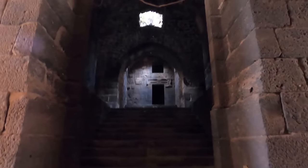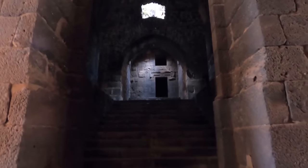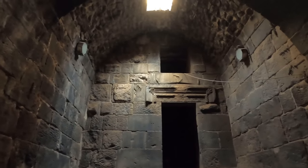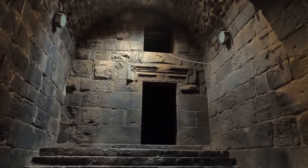Oh, wow. Look at this. This is insane. Looks like from the movies. No, seriously, look at the lighting, how it's shining on the wall. It's just amazing. Okay, I'm gonna go check it out. Why not? This is probably my first time and last time here. Wow. There is this hole on the top which lets the sunlight in, and this is how it looks. Beautiful. And then there's a big hole.